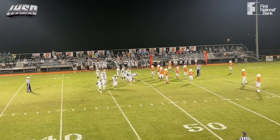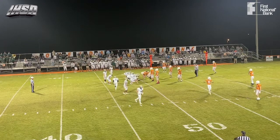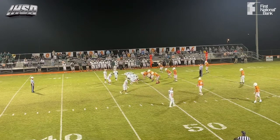Boy, tough offense and speed all over the field. We knew that coming in, and they've really had 2 explosive plays that's got them in the end zone.